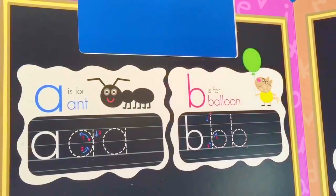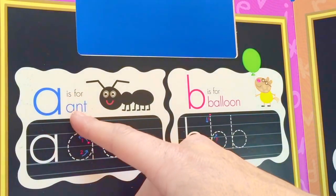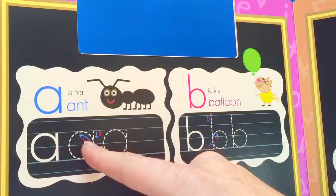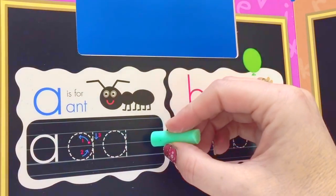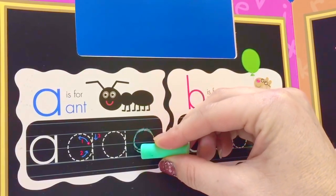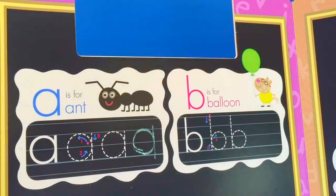So each page is gonna teach you how to write each letter. So the first letter is A is for ant. And this is little A. So number one, you draw a circle around. Two, you keep going. And three is a line. So let's start. One, two, three. There is our A.